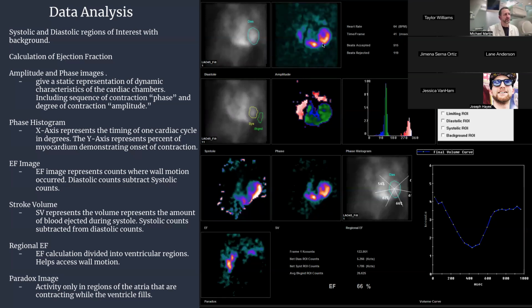So this is kind of similar to what we did in our amplitude. This is going to just say I'm representing counts where wall motion occurred, and it subtracts out the systolic. So that's what you're seeing here. So again, it's kind of a static representation of what happens and where you can visually see your ejection fraction compared to itself. Stroke volume is similar.